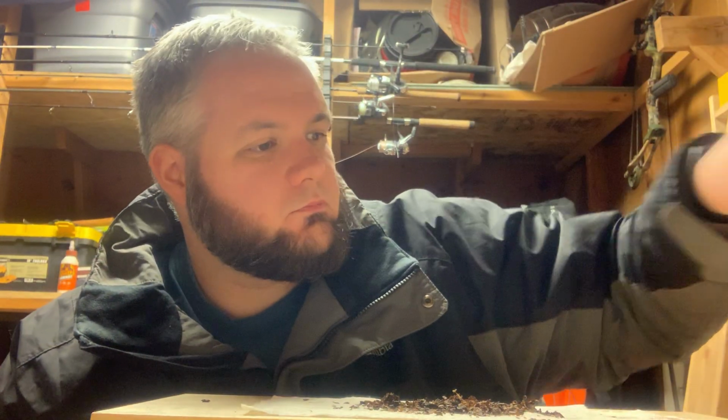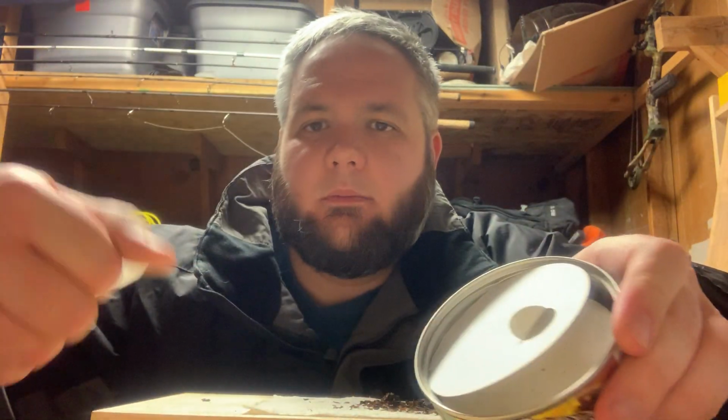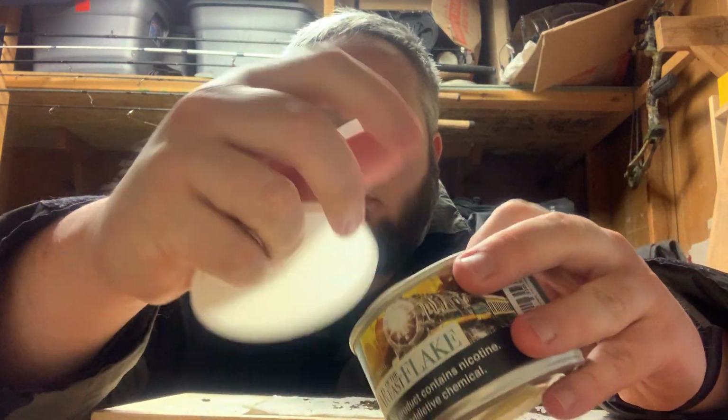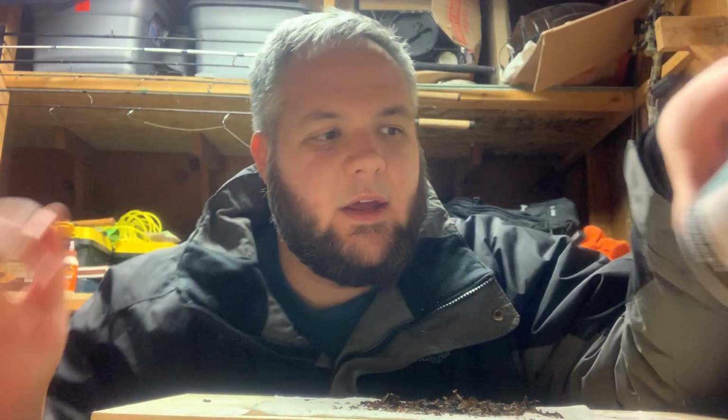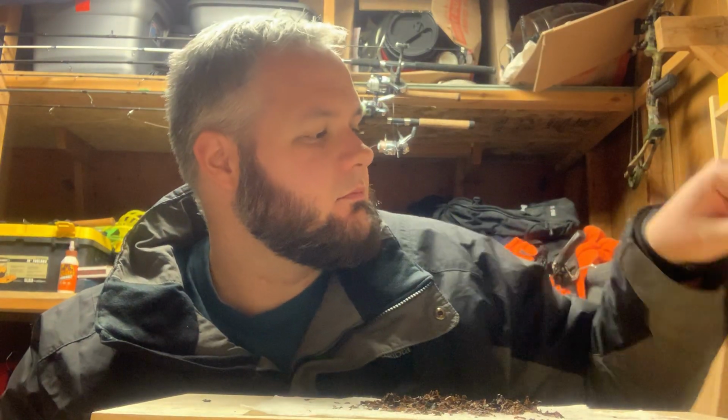Haven't opened it yet. Okay, so then I also have Star of the East Flake, Cornell and Diehl. I haven't tried this one yet. This tin is open. My buddy smoked some of this, but I am yet to smoke some. I was going to smoke some of this tonight, but then I smelled the Mississippi River, and I knew I had to have the Mississippi River. All right, so that's all that. Old Dark Fired, unopened, still haven't smoked it. Sorry, Tightnet, just haven't gotten around to it.